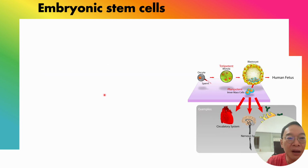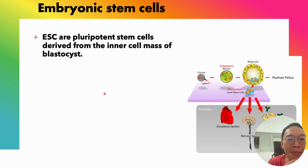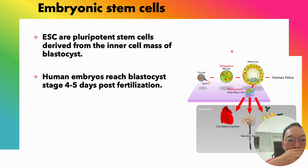Embryonic stem cells are pluripotent stem cells derived from the inner mass of the blastocyst. And here you go. Here's the oocyte, the egg. When it's fertilized, the first 3 days, it forms a morula, 4, 8, 16 cells. By day 4, it forms the blastocyst, and the inner mass is where you get your embryonic stem cells. There you go. Here, embryos reach the blastocyst stage 4 to 5 days post-fertilization.